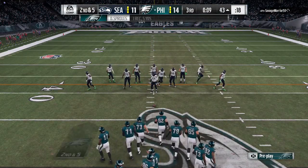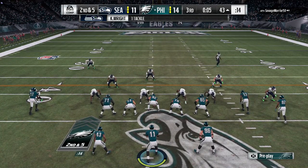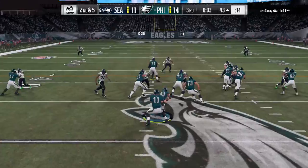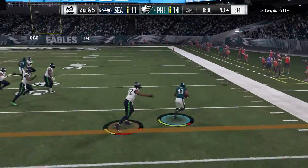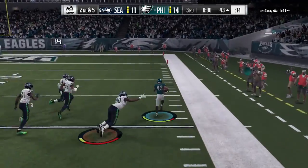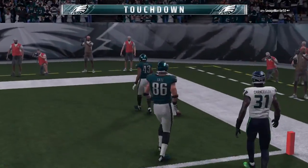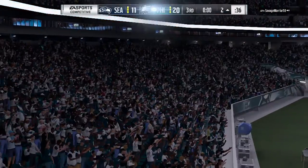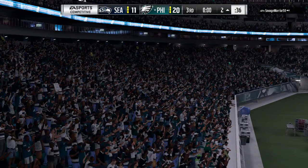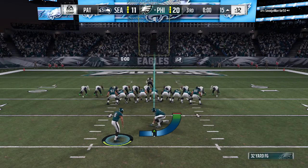And at his size, he's a smaller back. You can get him the football. He can kind of get lost, make someone miss. It's great for him. I like what you said there. Sometimes he gets lost in the traffic a little bit, but get him out in the open field into some space. And he is into the end zone. Touchdown, Philadelphia. Darren Sproles, 43 yards. And the Eagles add 6 to their lead.